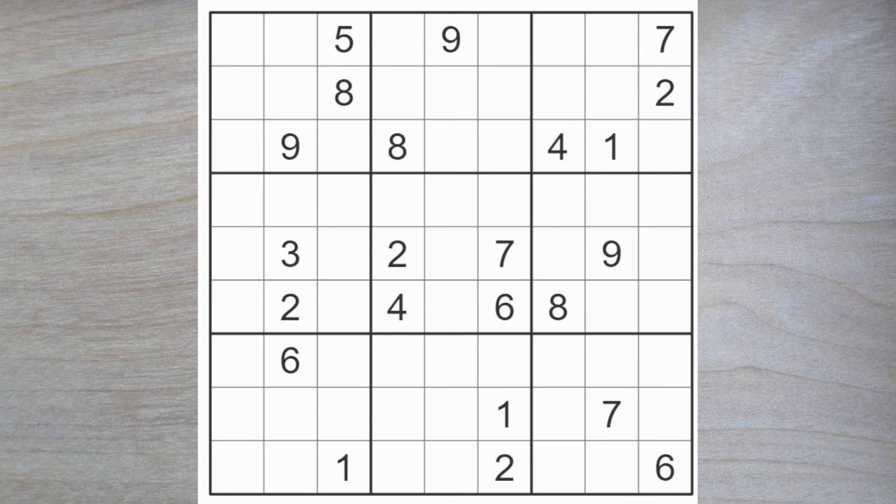As always, I should remind you that I'm not in charge of classifying these puzzles. Whether we find them to be expert or hard or even easy is entirely up to us. I just enjoy solving those, and that's all there is to it.